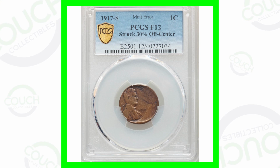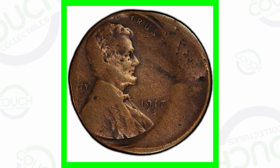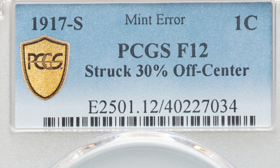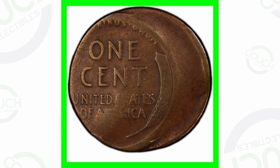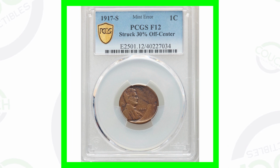Starting off first with a 1917 Lincoln Wheat Penny. Now this coin here is not in the best condition. The coin grading scale goes up to 70. This is only graded at a 12, on the lower end of the coin grading scale. However, it does have that mint error. The coin has been struck off center, so that will give it a lot of value. This coin ended up selling for over $185.